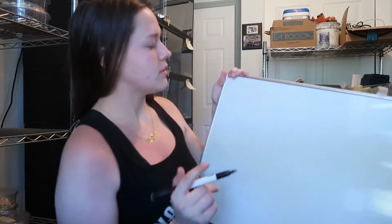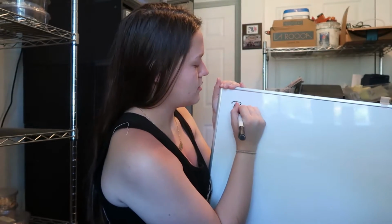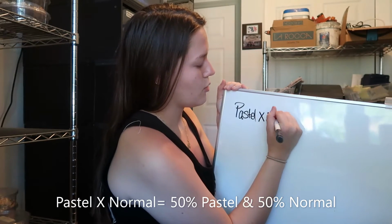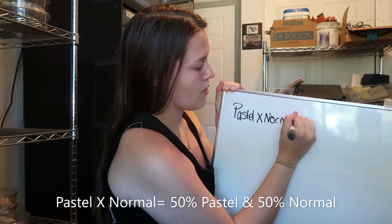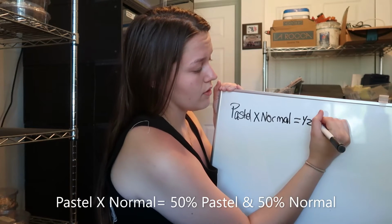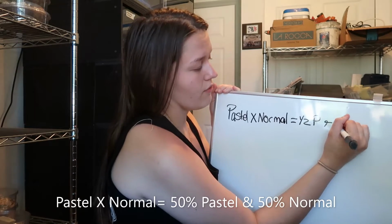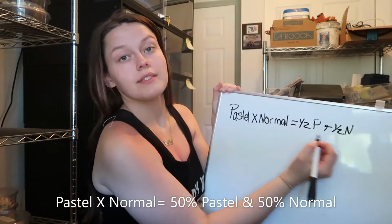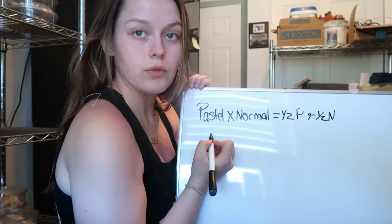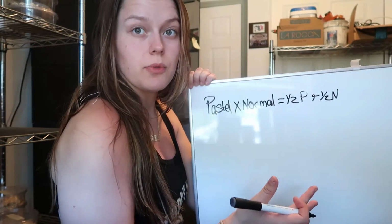All right, so let's take pastel and breed it to a normal. You will get half pastels, and that's my and sign, half normals, or 50% pastels, 50% normals. So this is what's known as a co-dominant gene, not just a dominant gene, because co-dominant basically means you can make a super form of it.